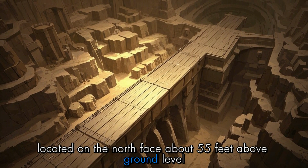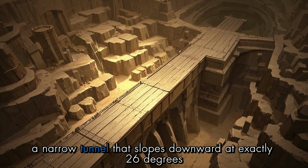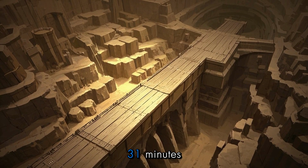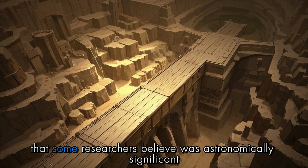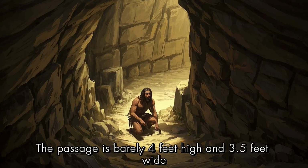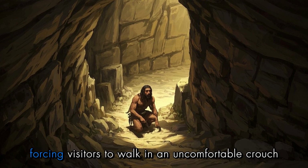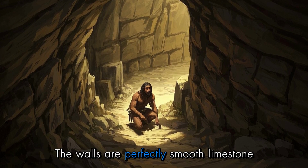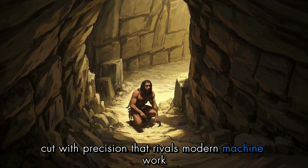55 feet above ground level. This entrance leads to the descending passage, a narrow tunnel that slopes downward at exactly 26 degrees, 31 minutes, and 23 seconds, an angle that some researchers believe was astronomically significant. The passage is barely 4 feet high and 3.5 feet wide, forcing visitors to walk in an uncomfortable crouch. The walls are perfectly smooth limestone, cut with precision that rivals modern machine work.